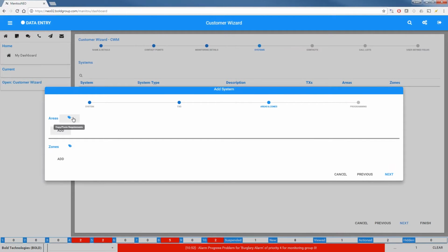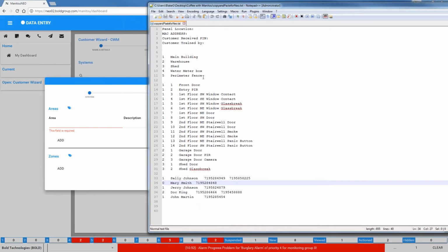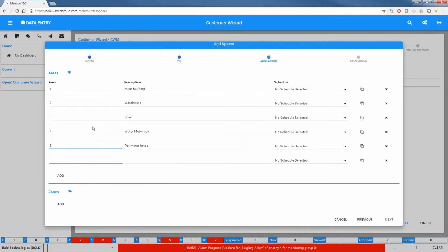One of the great new features of the Customer Wizard from a data entry standpoint is the new copy and paste features in our areas and our zone lists. So I'm going to go ahead and go into adding our areas. I'm going to pull up a text document really quick with some area and zone information for our site. And I'm going to go ahead and copy that, move it to the side, and paste that in.